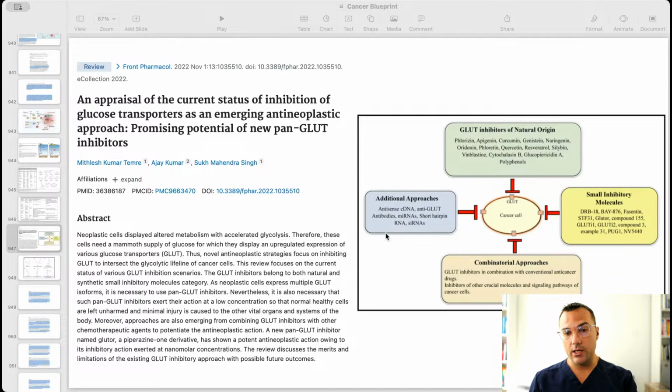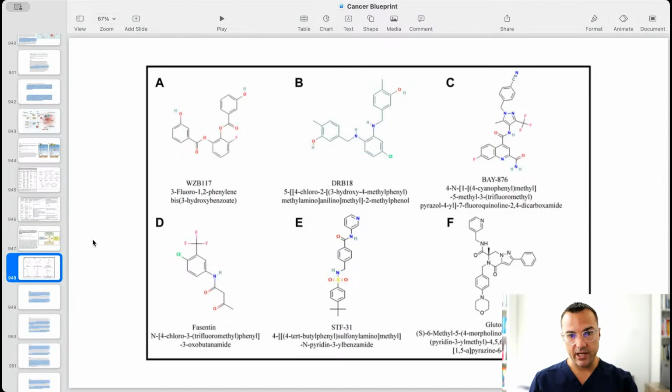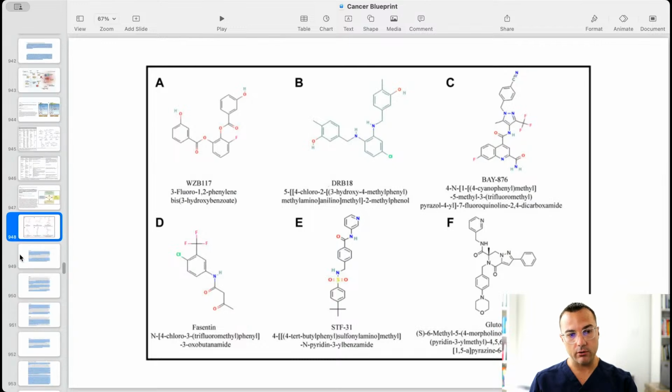My point is that they're looking at a variety of natural products, as well as very novel things, like looking at DNAs and RNAs and mRNAs as a way to do this. And then there's the small molecule inhibitors, which are being developed by pharma to help try to block these as well. We're going to start looking at the non-natural things first, and then we can go in deeper and look at the natural inhibitors as well. So again, here are some structures of some of the things we're going to be talking about in this particular paper. I was able to pull out a lot of good information here.